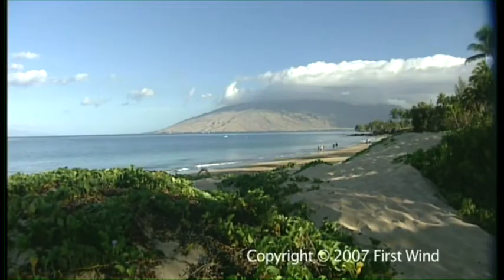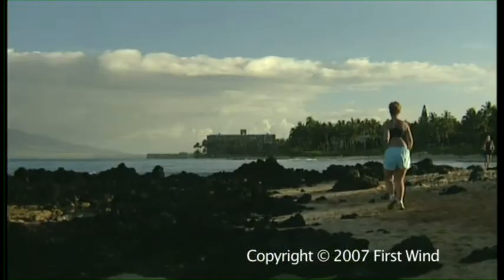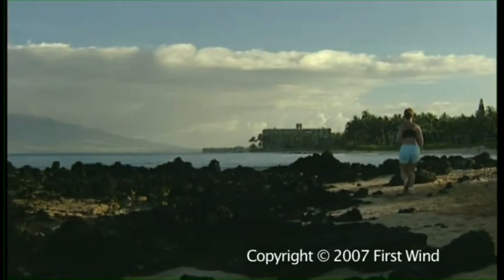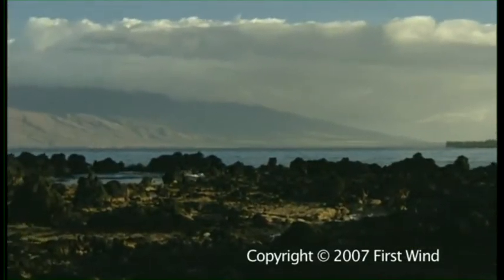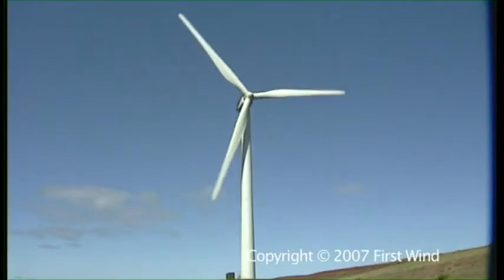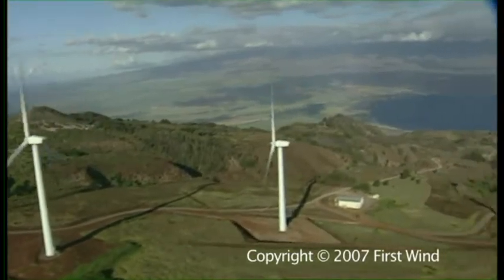When you think of Hawaii, it's all about sandy beaches, mai tais, and palm trees swaying in the wind. And that wind is a palpable force. The Hawaiian language has more words to describe wind than you can imagine. And today, that wind is being harnessed to help the 50th state get some much-needed energy independence.